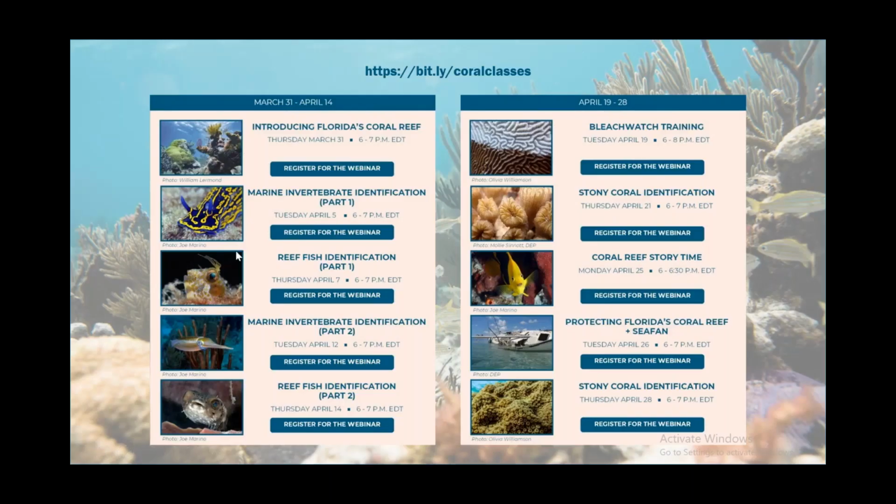So what we have today is a course that's part of a series put on by the Florida Department of Environmental Protection's Coral Reef Conservation Program. Already we have had Marine Invertebrate Part 1 and Reef Fish Part 1, and today we're going to be covering Marine Invert Part 2. Then on Thursday, there's Reef Fish Part 2. Starting next week, there are going to be additional courses. One is a training on Bleach Watch. There are a couple related to stony coral identification, one Coral Reef Story Time, which last year was a huge hit, and then a webinar about protecting Florida's coral reef and the citizen science reporting tool, CSAM.